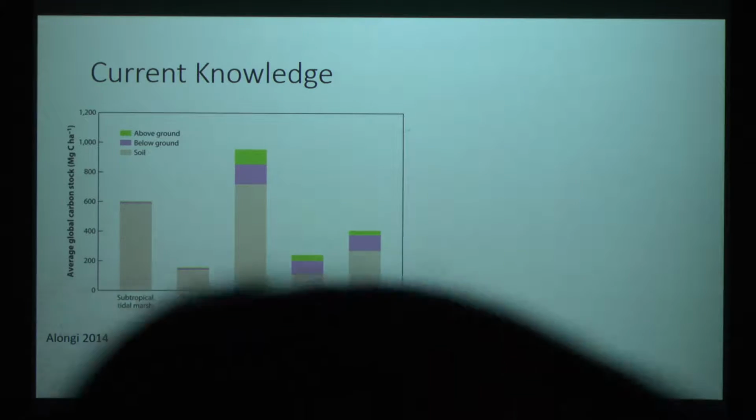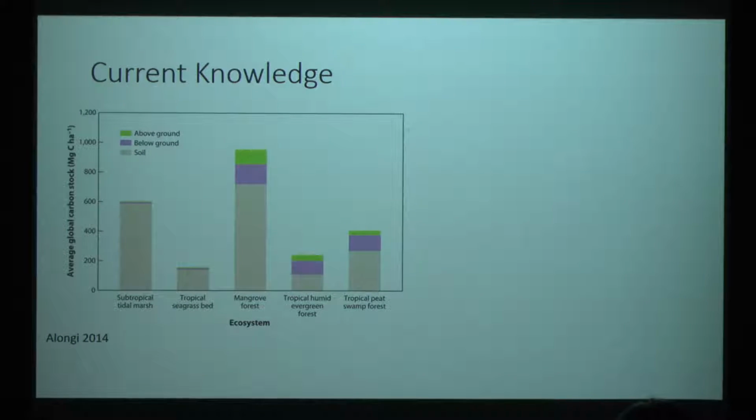For this figure, on our x-axis, we have various ecosystems, and on our y-axis, we have average global carbon stocks. So this is how much each of these ecosystems is storing of carbon. A lot of this has to do with something called blue carbon, which I'm sure some of you are familiar with. Blue carbon ecosystems are just coastal ecosystems that store a lot of carbon. So that can be anything from a tidal marsh to a seagrass bed to a mangrove.